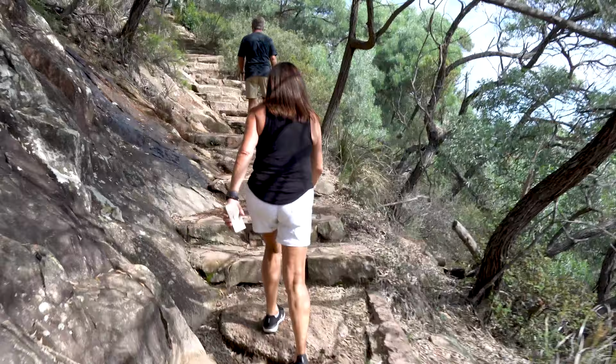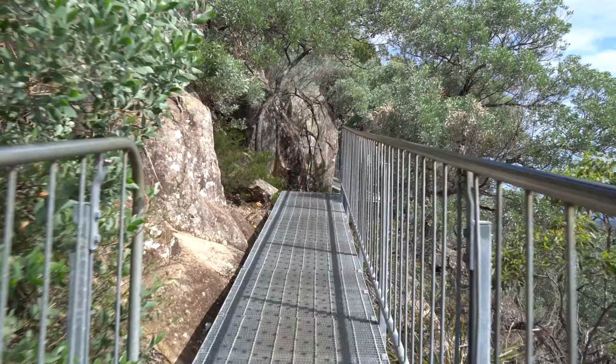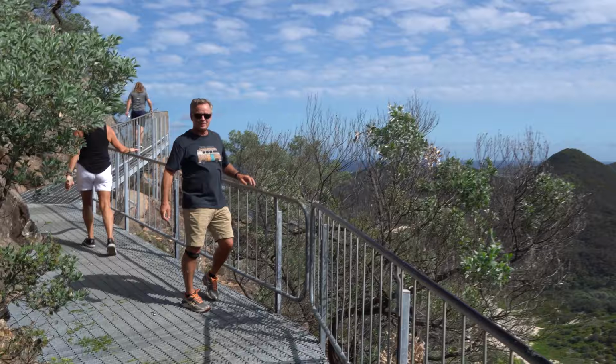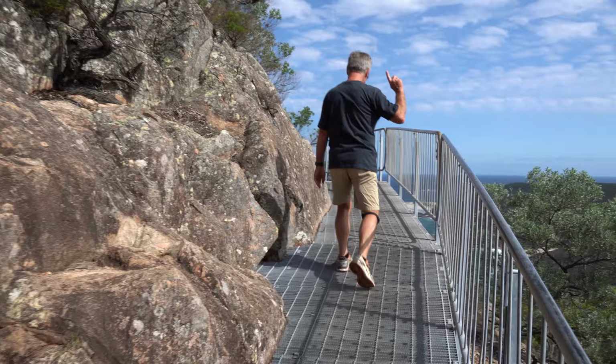We are almost there, and this is the walkway I saw from way down below. I think we are nearing the top. Close. When we get to the top, I know Graham's gonna say, maybe we should have taken the lift, but oh goodness.